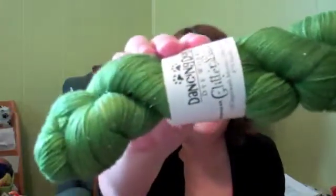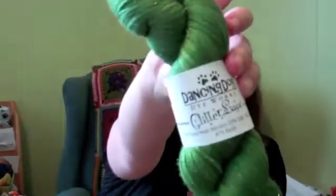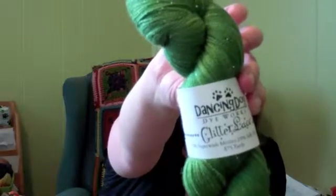Love, love, love lace. Glitter lace. So I already think I know what this is going to be. It's going to be a shawl. I can't remember what it's called. It's in my queue with this as the yarn that I will be using. I don't know when I'll get to it though. That's the unfortunate thing. And then I got 2 Fiber Nymph special orders.